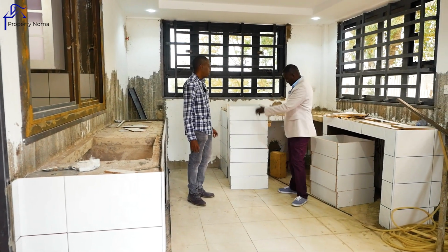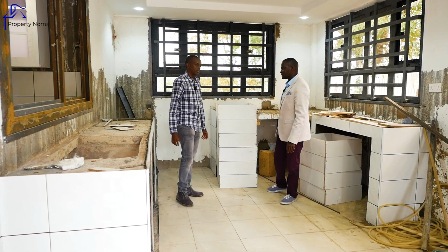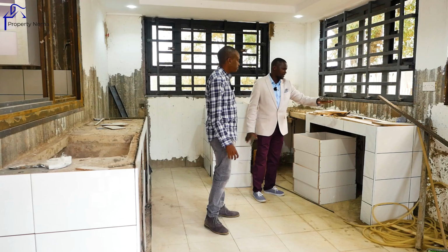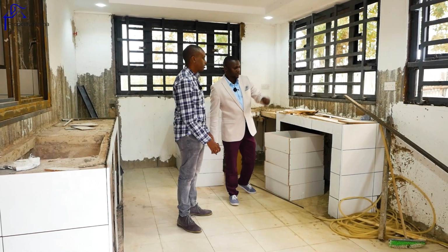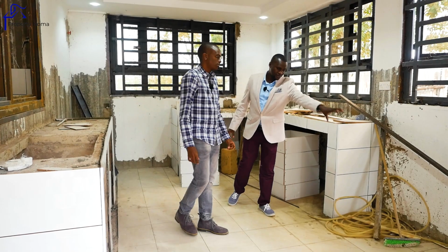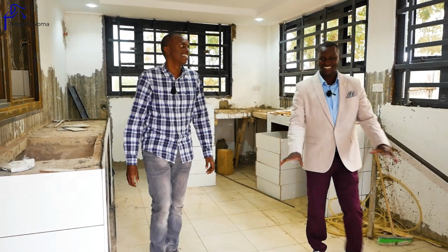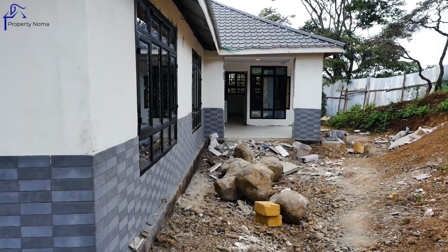I think there's some work that needs to be done in terms of finishing. So this is the ironing place. You can iron here. The sockets are here. You are going to have a couch here maybe, for when you are in the outdoor relaxing area. And this space too.